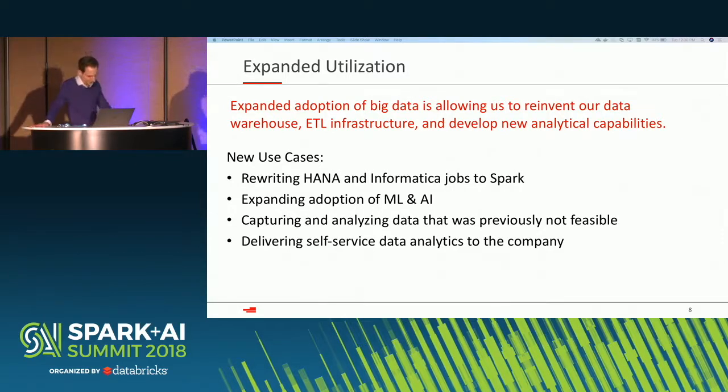We're also capturing and analyzing data that was previously not feasible. We have a much smaller version of the Apple use case, in that we're capturing several terabytes of security data a day and putting it in a Delta table. That was an interesting validation of our use case, but it previously really wasn't worth it. Our security team didn't have the money to put that data in HANA. The other is delivering self-service analytics to the company. So there are two real use cases I'm going to talk about that have been interesting for us.